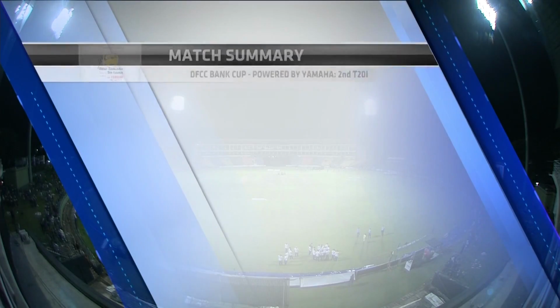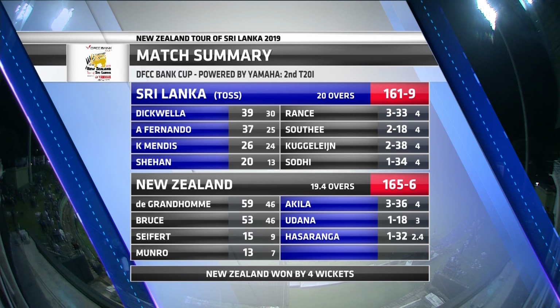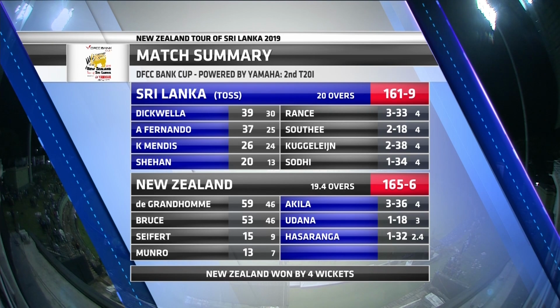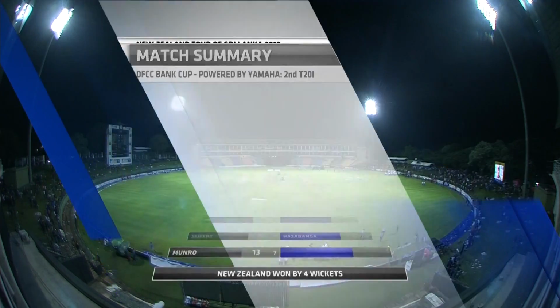The 3-match series, New Zealand getting ahead. They're up 2-0. They win by 4 wickets. Sri Lanka 161 for 9. New Zealand 165 for 6. Colin de Grandhomme 59 and Tom Bruce 53 were very good with the bat. Another wonderful game. It was exciting right to the very end. But New Zealand, too good. They lead the series 2-0. From Pallekele, it's goodbye.